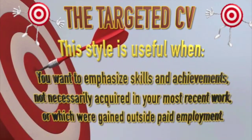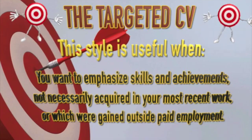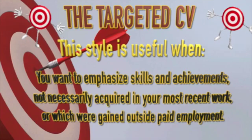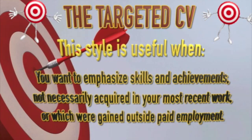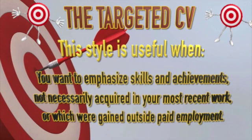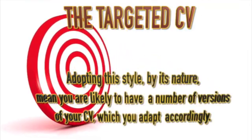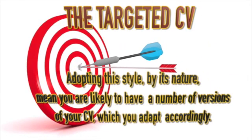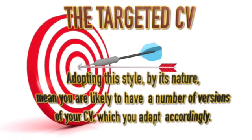The targeted CV. This style is useful when you want to emphasize skills and achievements not necessarily acquired in your most recent work or which were gained outside paid employment. Adopting this style by nature means you are likely to have a number of versions of your CV which you adapt accordingly.